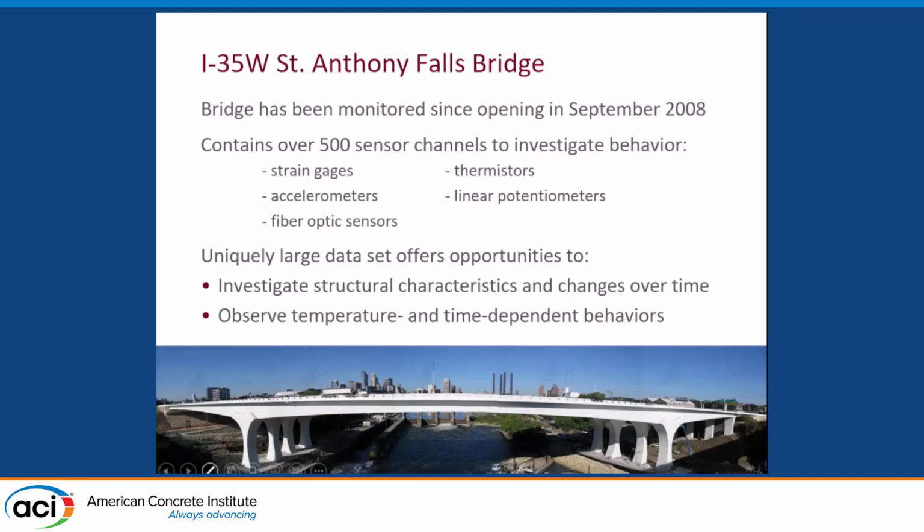This bridge contains over 500 sensor channels, with somewhat fewer sensors because some of the sensors themselves have multiple channels that, say, collect temperature and strain at the same time, to investigate the behavior. We have a variety of vibrating wire strain gauges, thermistors, accelerometers, linear potentiometers at the expansion joints to measure displacement there, and fiber optic strain sensors as well. This data set is uniquely large, and the fact that we've collected it since the bridge was constructed gives us a great opportunity to investigate structural characteristics and how they can change over time, and observe temperature and time-dependent behaviors.